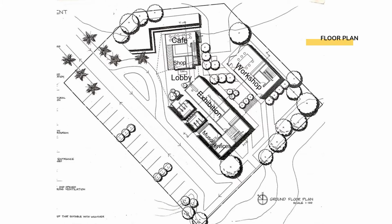From the entrance, the visitor will enter the lobby directly. From there, they are free to access the toilet, musala, exhibition hall, souvenir shop, cafeteria, or either workshop. Entering the exhibition hall with one-way circulation and outdoor exhibition, they can reach the workshop to have the carving experience by themselves. From the lobby, also they can reach the cafe by going through the ramp, and they can enjoy their meal with a man-made fountain and breathtaking view.